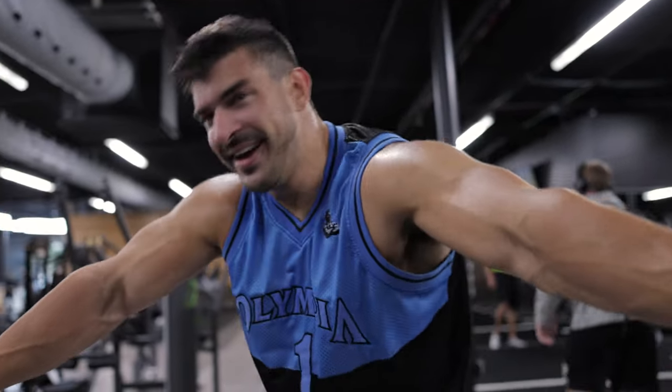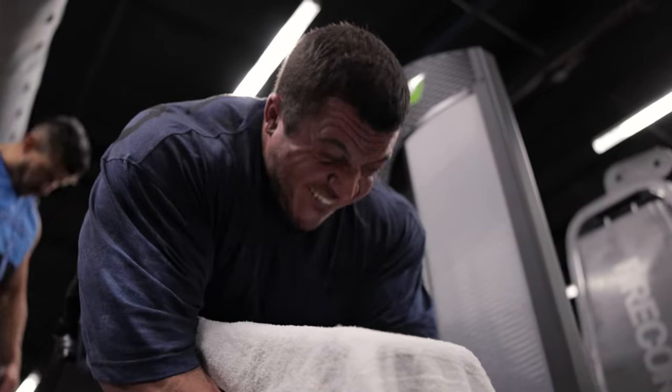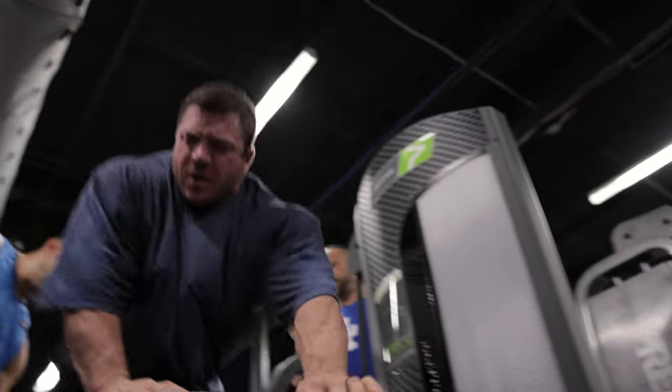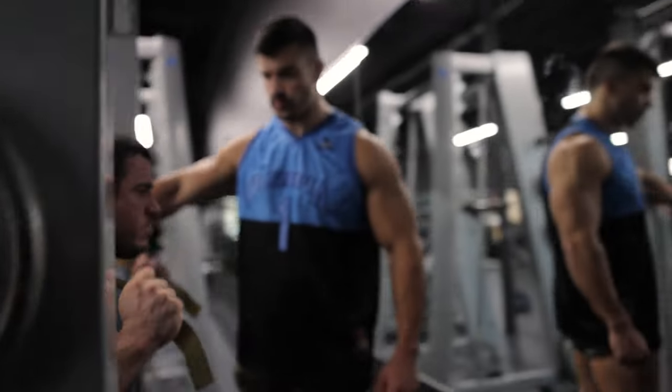Effective? It's effective. One more. Holy smokes. It felt good. A lot of people neglect the negative, so when you fight on that last one, it gives you the other half of the motion. So don't leave half your workout on the table. Eat your vegetables, get your negatives.